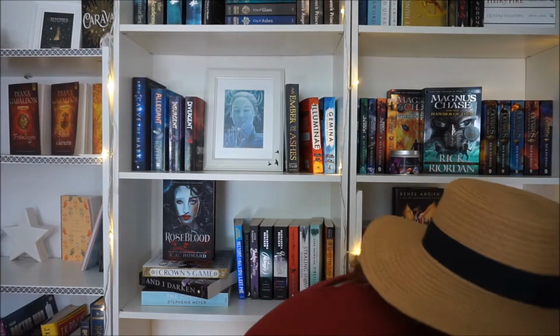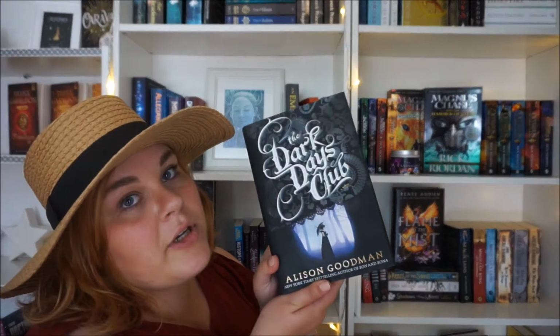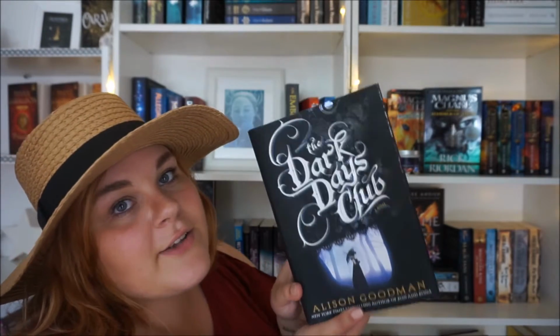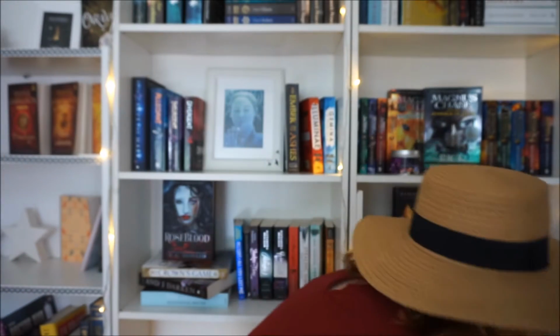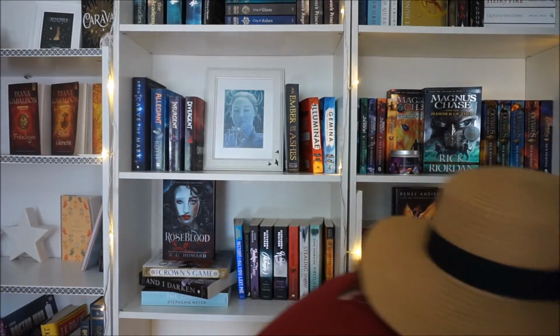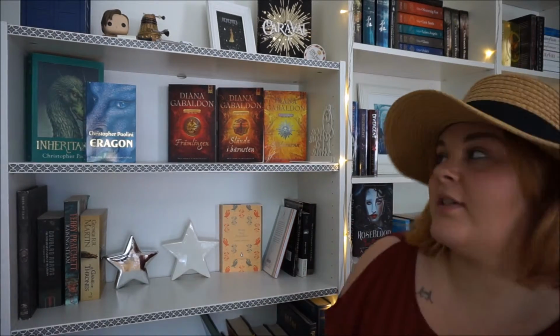The Dark Days Club by Alison Goodman. I love this book, it's so cool. And look, it's got like lace shine on it, it's so pretty. I love this book. And Endgame: The Calling. Haven't read the second or third book, it's horrible because I really enjoyed this book. Tiny bookshelf that I have, which is so cute.